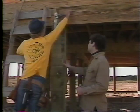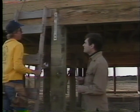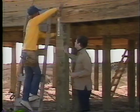All right, now these piles have been single notched, and you're attaching this connection with these bolts, is that correct? Yeah. And how many bolts per connection? Four, two top and two bottom. I see. Anything special about these? Yeah, they're double dip galvanized against corrosion. So they're zinc plated? Yes. Looks like a real solid connection.